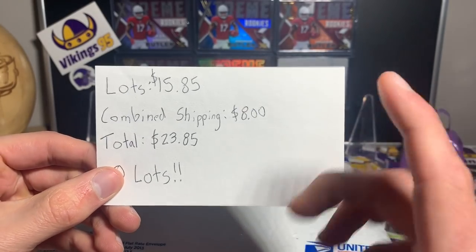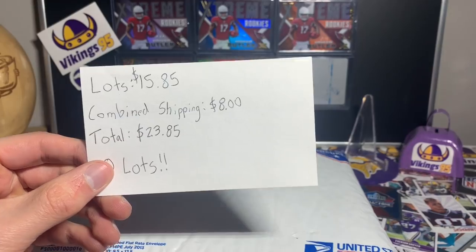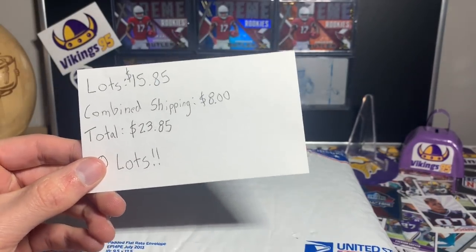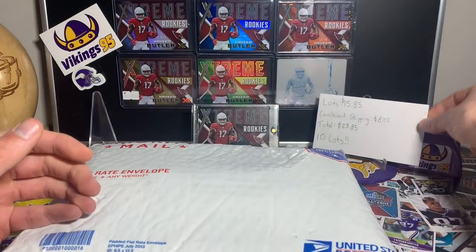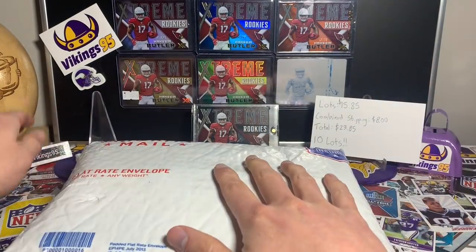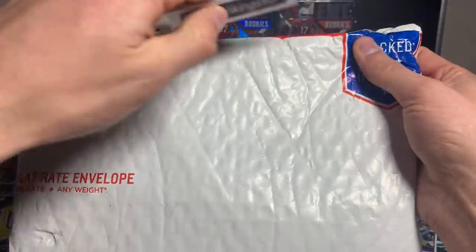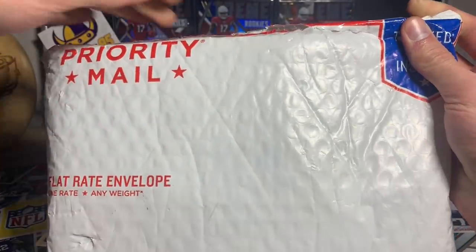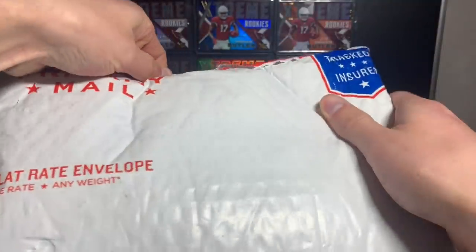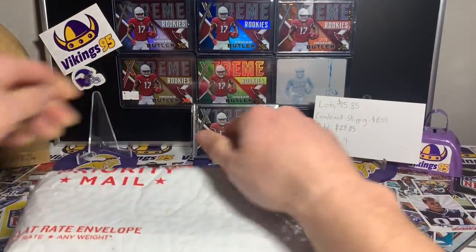So you guys, I can't say this enough. Combined shipping is really the way to go about it. If you can find some less expensive cards that you like, and get combined shipping on them, you can save a lot of money and you can get some good deals. At least it looks better than if I'm paying $4 per lot. Because if you think about it, $4 per lot for 10 lots would be $40, and that is double what I paid, pretty much.